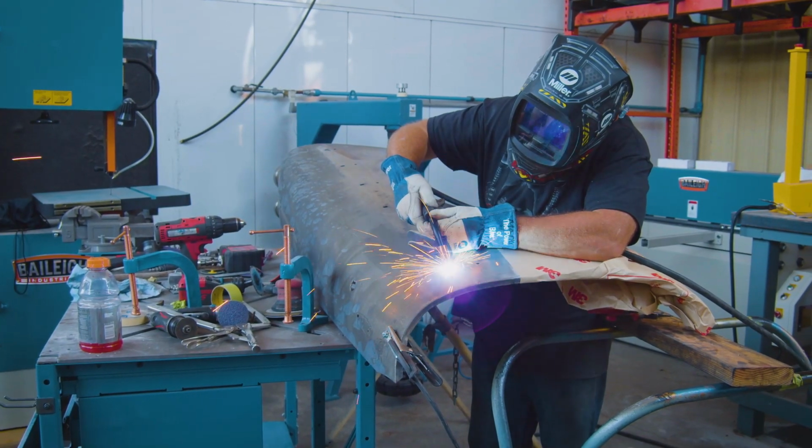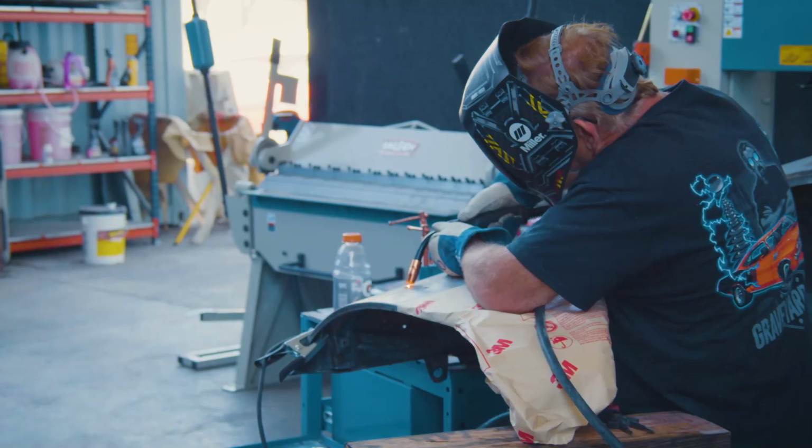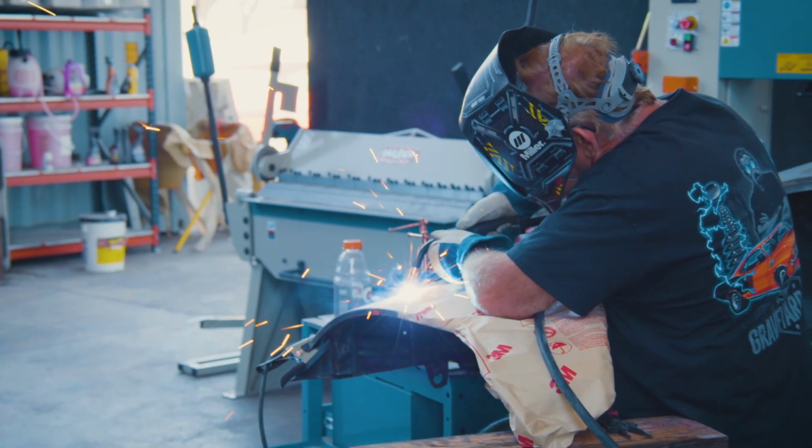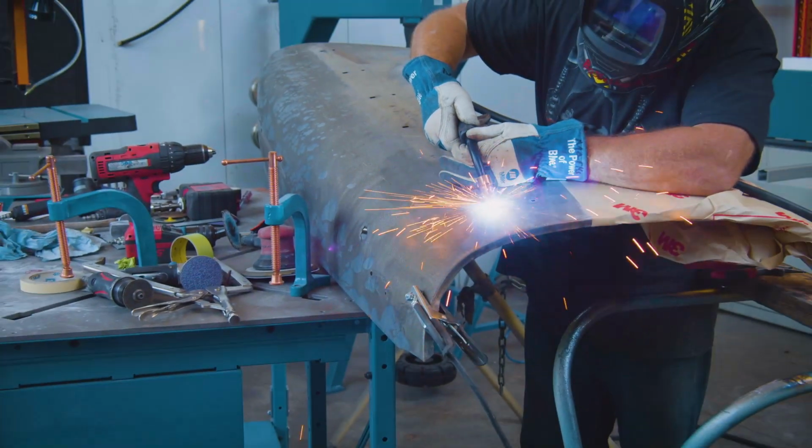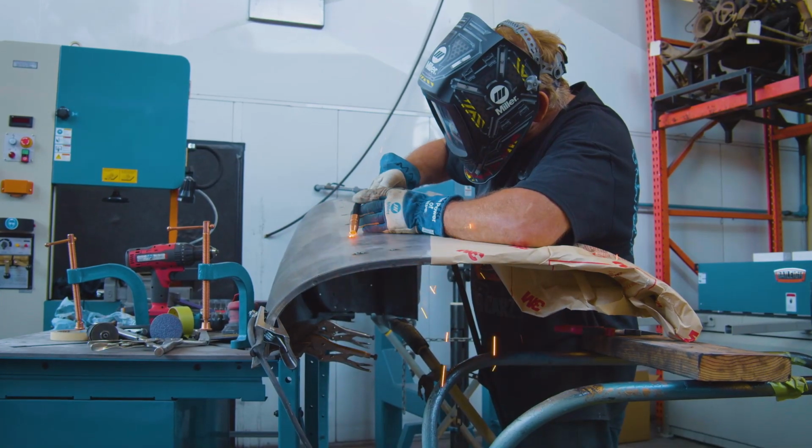With having the timeline as short as it is on this car, I felt it was important that I helped out with every aspect of it. So that's the straightening of the metal, the shrinking of the metal, getting things lined up to where they're supposed to be before we actually start doing mud work on it, then the mud work itself.